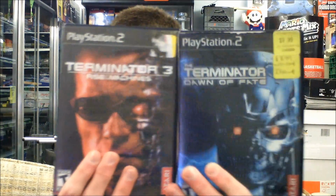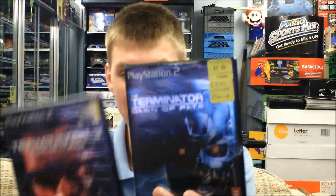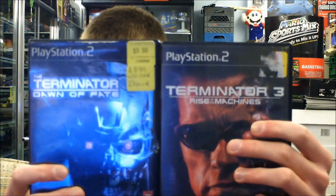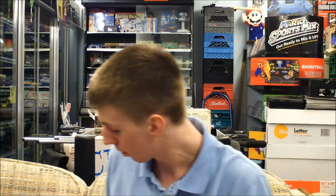I did not get this one from EB Games or GameStop despite the sticker. I think I picked these up out of like a $2 or $3 bin. But they are both complete and in good shape. Well, except for the front, of course. GameStop made sure that they did their job and destroyed the cover with their stickers. But other than that, the games are in nice shape.